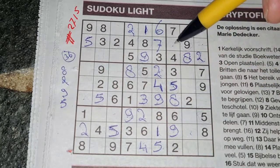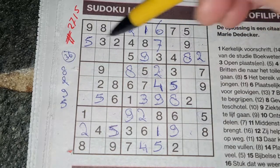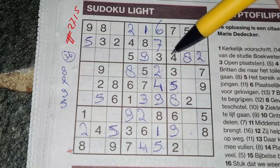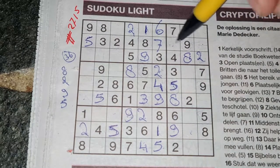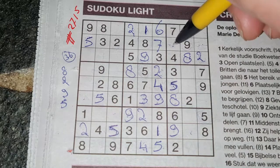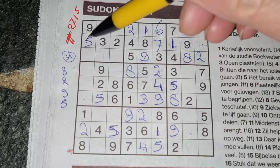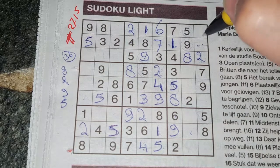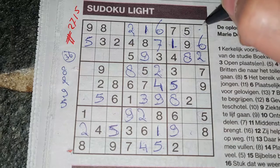1, 2, 3, 4, 5, 6, 7, 8, 9. Oh, the second row, of course. The 1 and, I'm looking in the wrong column. Let me see. So this should be a 1, 2, 3, 4, 5, and a 6, of course. 1 number left in this big square for the number 3.